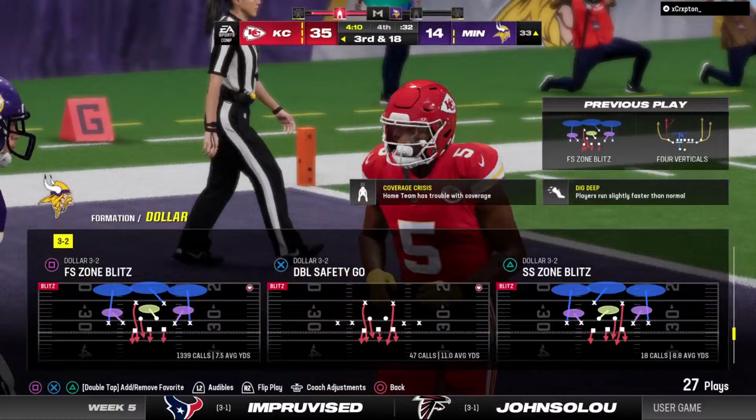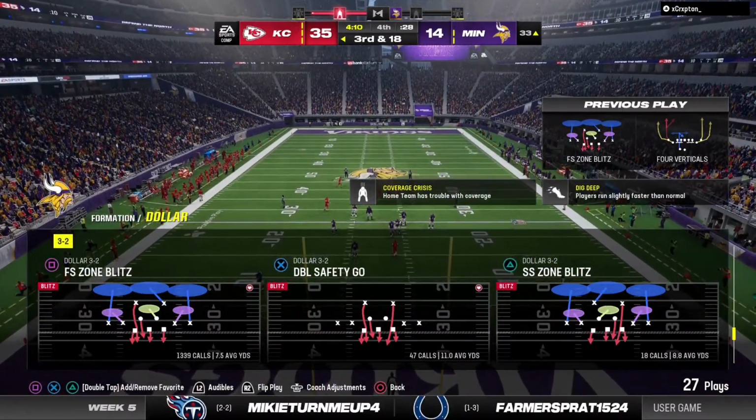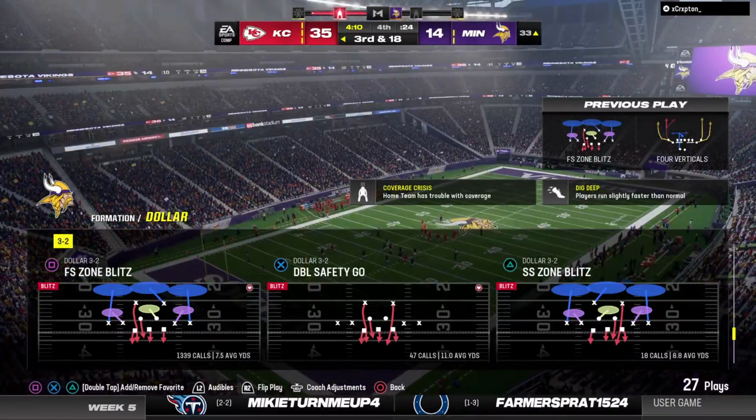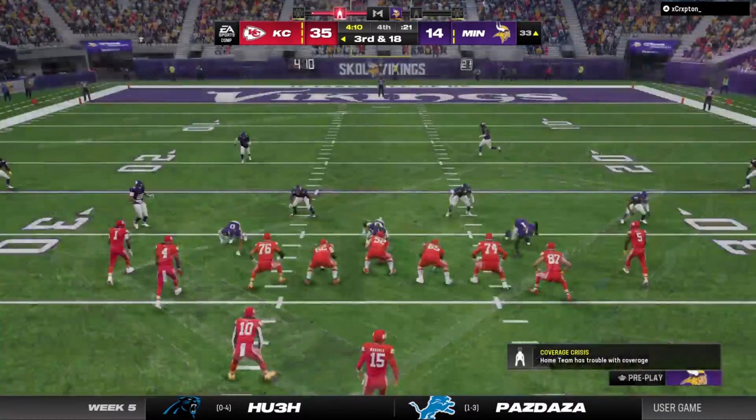Partner, you and I have struggled with this for years. You've got the lead. Just take care of the football and burn some of that clock. But there's something to be said for not taking your foot off the gas as well, because you can never have too big of a cushion. That one, though, falls incomplete.